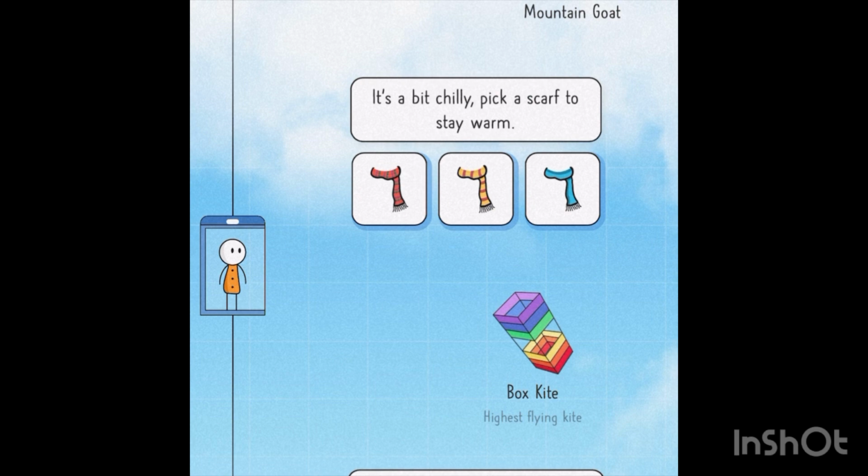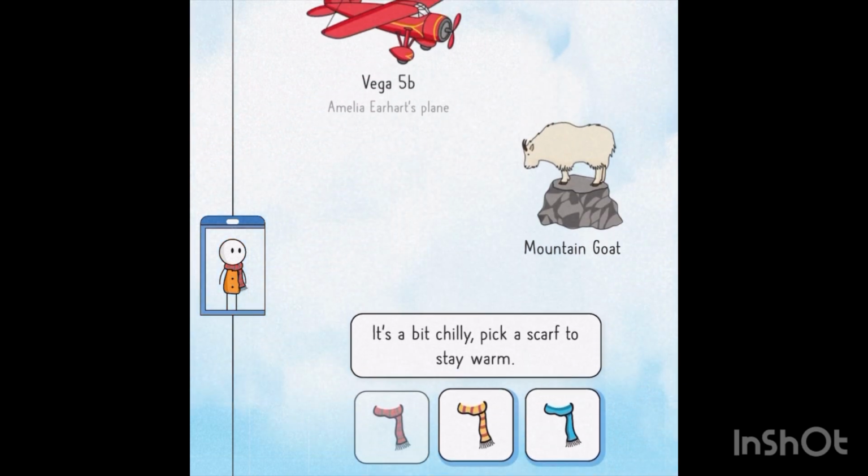It's a bit chilly. Pick a scarf to stay warm. Oh, we get to pick our scarves. Let's pick that one. I like red, so I'm gonna do that red. This is where a mountain goat normally goes.